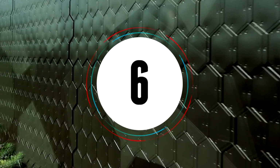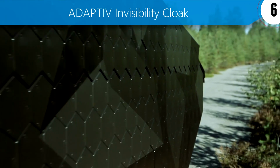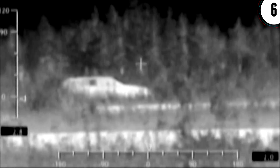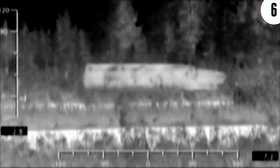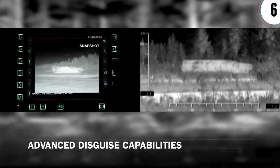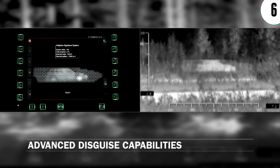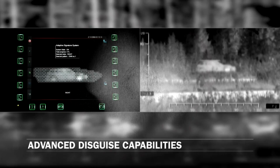Number 6. ADAPTIV Invisibility Cloak. Developed and patented in Sweden, ADAPTIV functions over infrared and other electronic frequencies. While it can blend the coated vehicle into the background, making it seem to be invisible, it can also shape the returning signal to appear like something else. A tank, for example, can be made to look like a car. These pictures show both the combat vehicle disappearing and reshaping itself into the outline of a car.